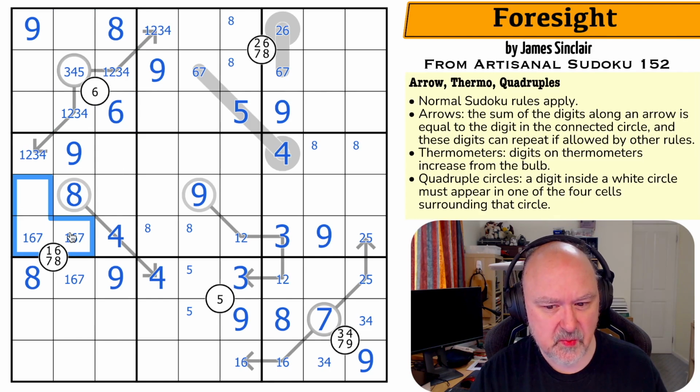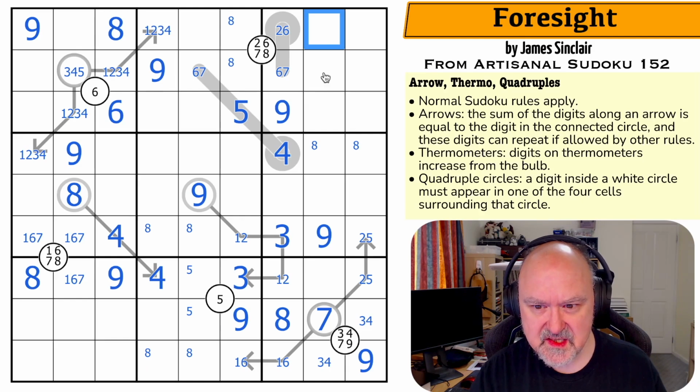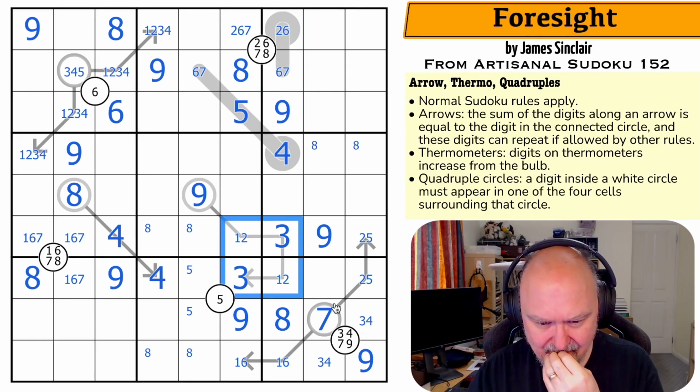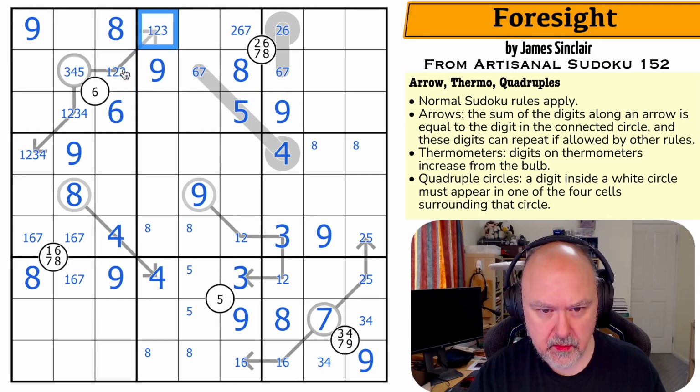6. So 6 is in one of those. 6 is down here. Is it 7? 8 is in one of those two. Eight in this box is in one of those. Oh, no, this isn't the 8. This is the 8. This is 2, 6, or 7 now. And it could be 2, because this is the quadruple that's limiting the 2. This can't be a 4. This can't be a 4. This can't be a 4. But that could be. 4, 1, 2, 3 might work.